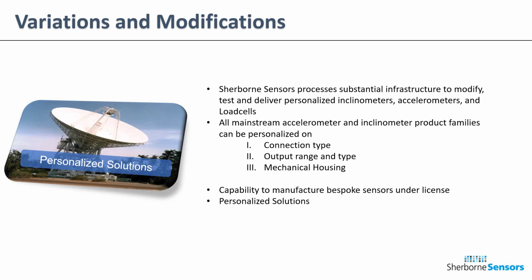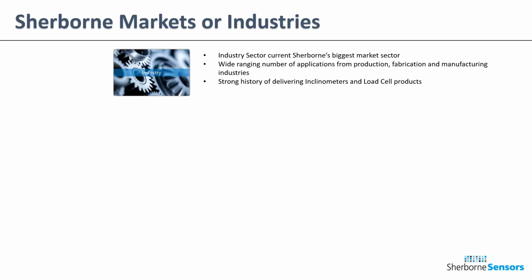And then of course, if you're looking for variations and modifications to maybe what you're currently doing and you need something that's more personalized, we have processes and infrastructure to modify, test, and deliver personalized inclinometers, accelerometers, and load cells. And then with the mainstream units that we have available, we can also personalize them based on the conduction type, the output range and type, mechanical housing, and so on. And if there's something that you would like more specifically for you, with your brand on it, we can personalize that as well.